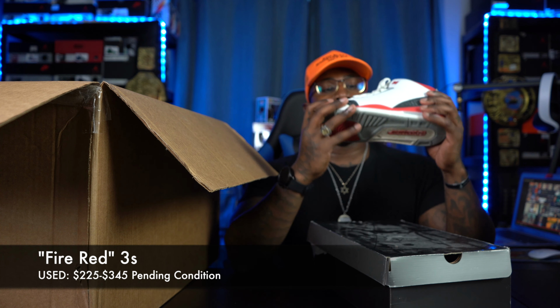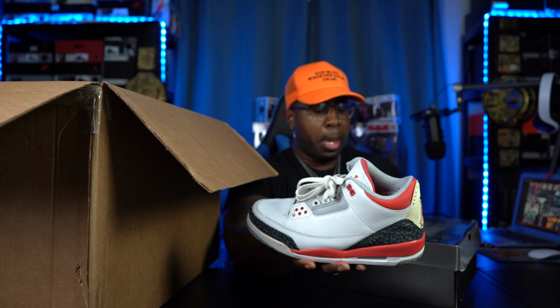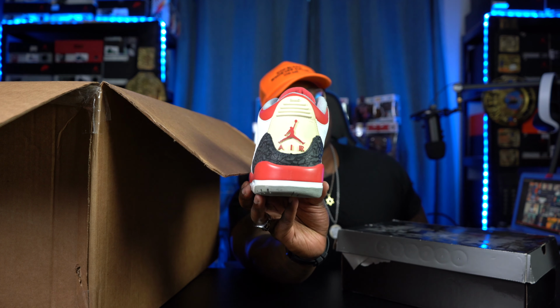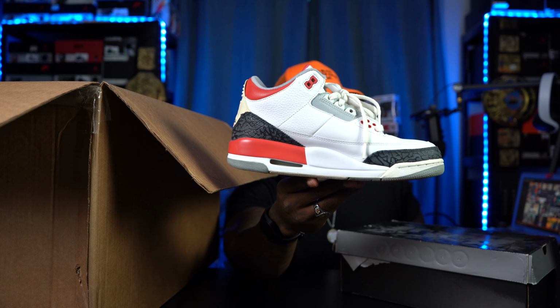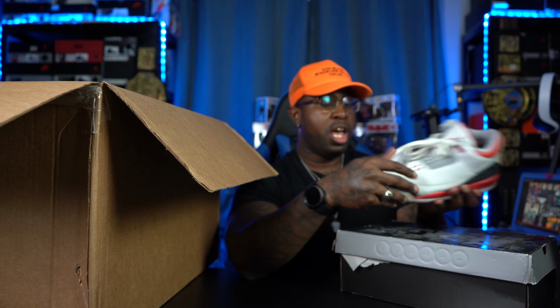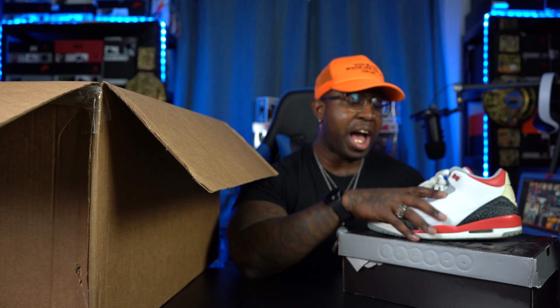We have a pair of the Fire Red 3s. And you guys can see this was the era back when we had the silver Jumpman and everything. Tab on the back, nicely aged and everything. I'm going to wipe them down, man. But guess what? No cracks on these jokers, man. These are actually in really good condition. All you gotta do is just clean the midsole just a little bit, but these are fire. You know what I'm saying?